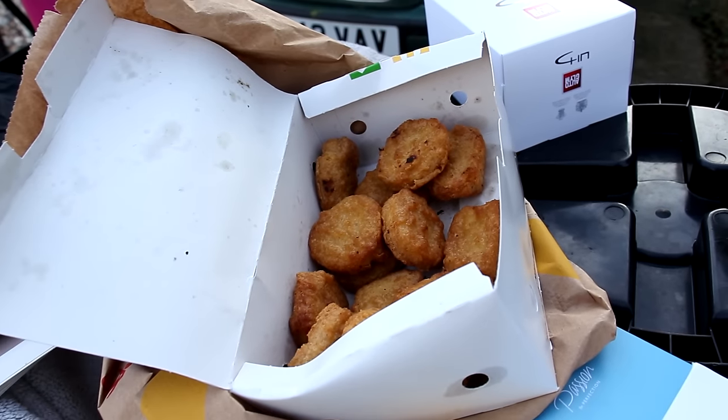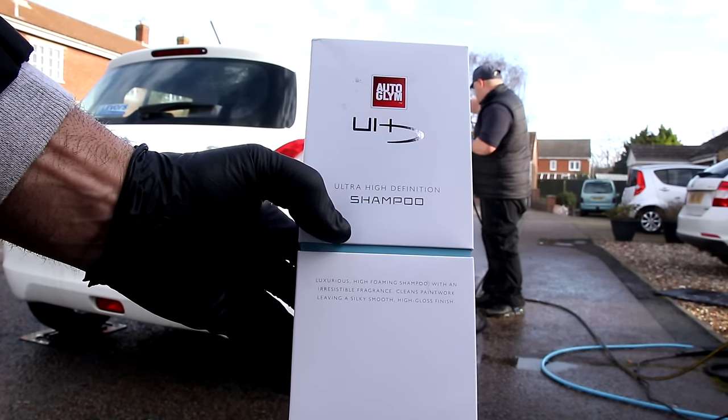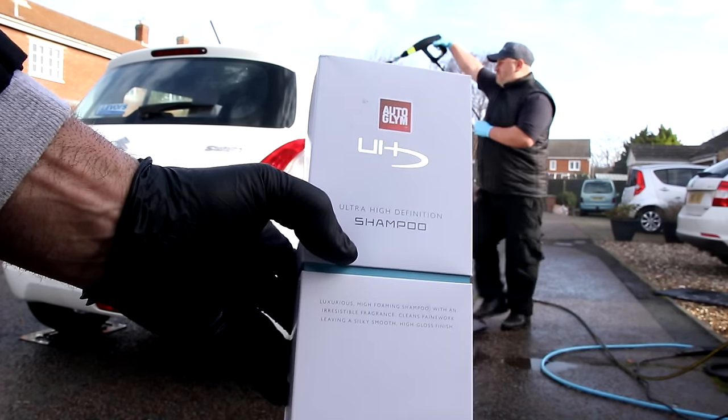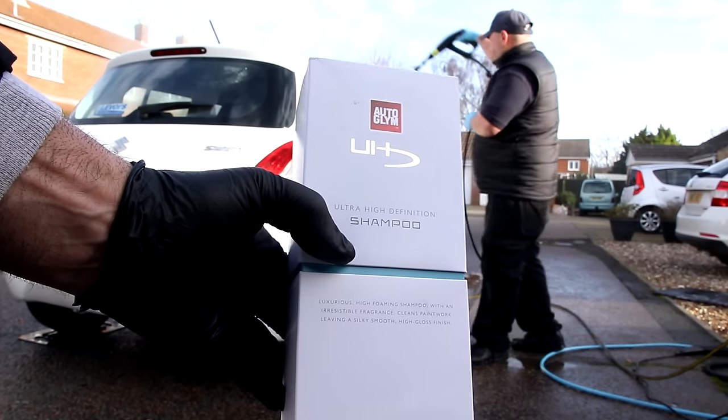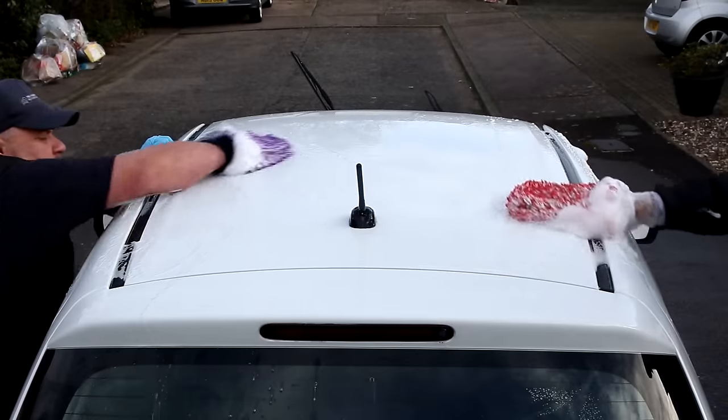Yay, food's arrived. Thanks, Sean. Next up is High Definition or Ultra High Definition shampoo from Autoglym. You can use this in your lance, but on the day we chose to use this in our buckets, i.e. a wash bucket shared between two people.